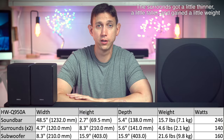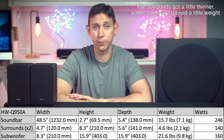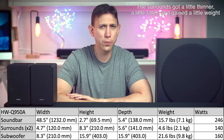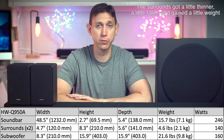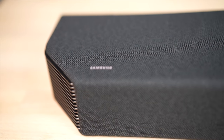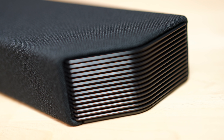Design and build. The whole look and feel and size in practical terms, let's just round up, is an exact replica of the Q950T. I was hoping for some design updates. There are some changes, but they're extremely minimal. The bar continues to have a unique shape. Six sides around the perimeter with a flat top and bottom, and a regular hexagonal prism is the best I got for you.